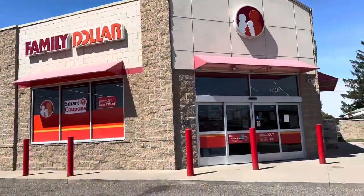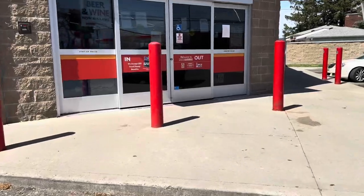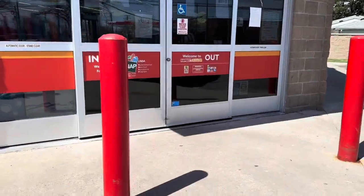I'm going to show y'all this deal again for Saturday, April 20th. And if y'all can do it, do it. If y'all can't do it, I'm sorry. Don't look at my Dollar General video. That should help you out. Let's get in here, y'all. I'm going to show y'all deals. Hopefully, y'all can do them on Saturday, April 20th.